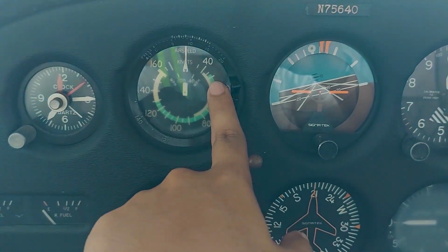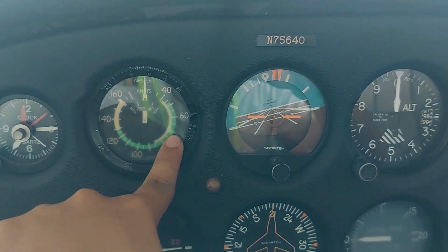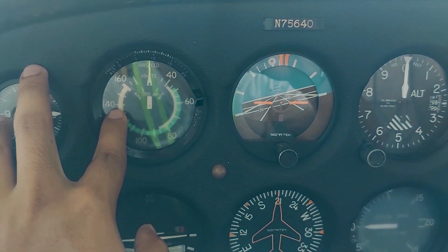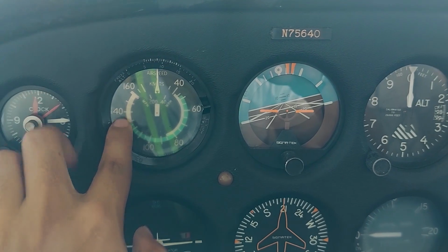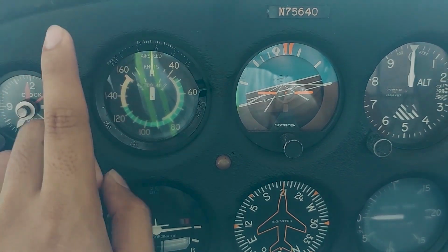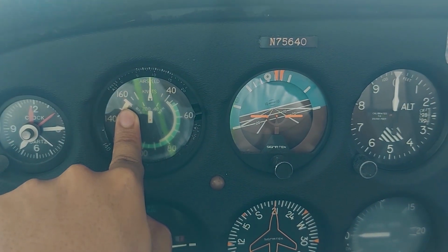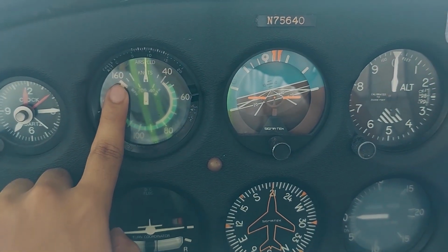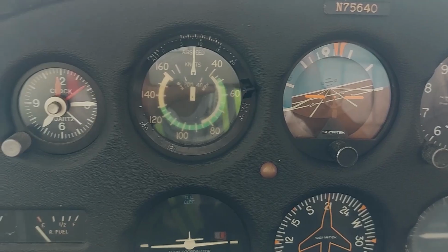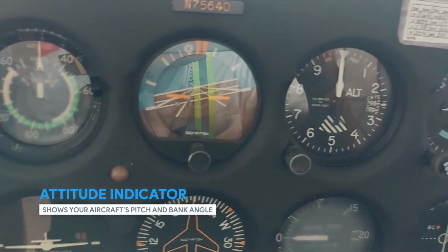You'll notice we have a green arc, a white arc, a yellow arc, and a red line. The white arc, a bit technical, is the flaps operating range. The green arc is our normal range, and then the yellow arc, you can exceed that speed but only in smooth air, so we need to be cautious when flying in the yellow arc. And then the red line, never exceed speed. We can never exceed the red line at all costs. So that tells you your airspeed. Simple, right?